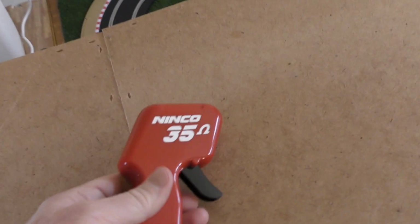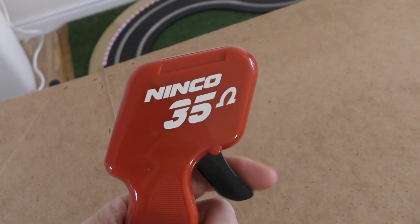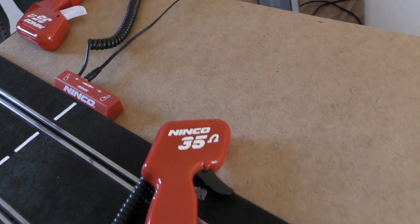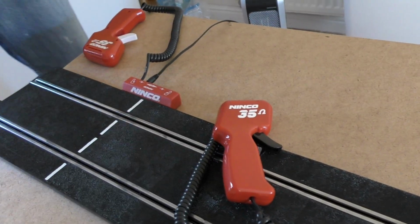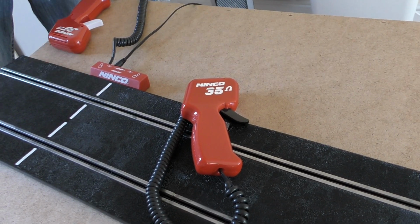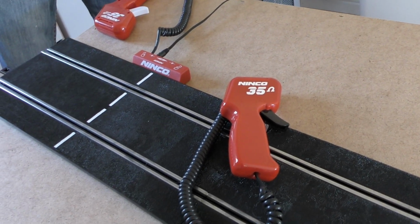And here we've got the controllers, which definitely feel better than the Scale Extric ones. They feel more precise. The thing with them being 35 ohm is they're a lot more responsive. Scale Extric and Carrera will typically make high ohm value controllers, so they'll be 60 or something like that, which means the power's spread out a lot more. You might have experience of using a Scale Extric where the car doesn't move until you're right at the end of the trigger travel. That won't happen with these.